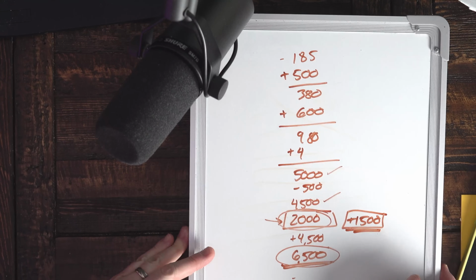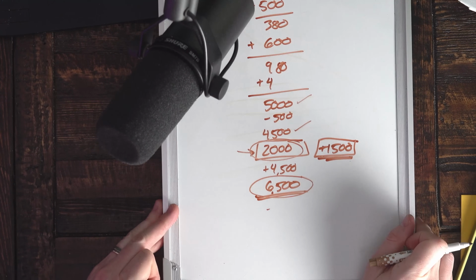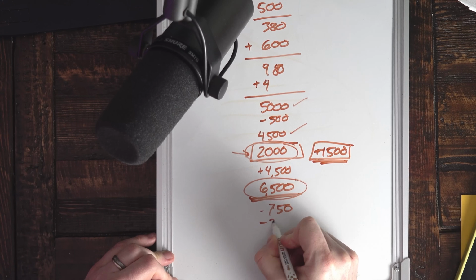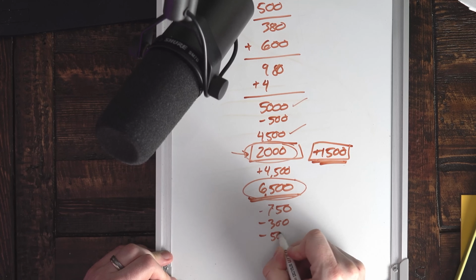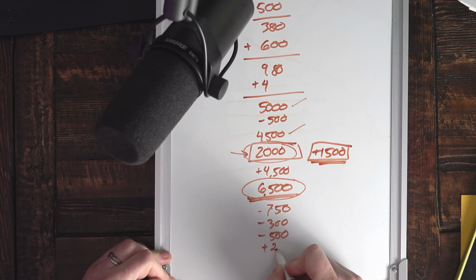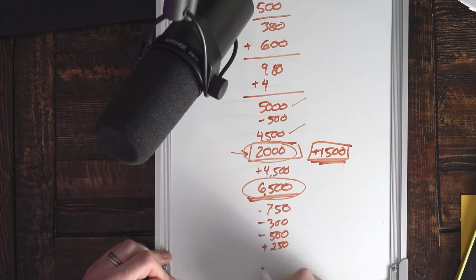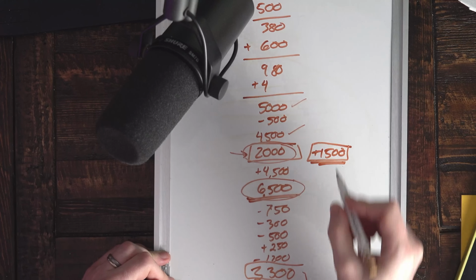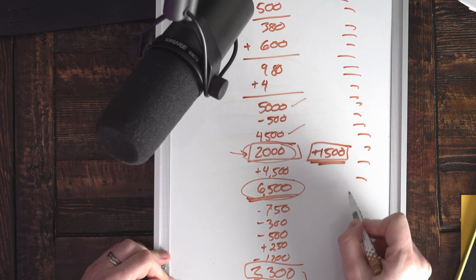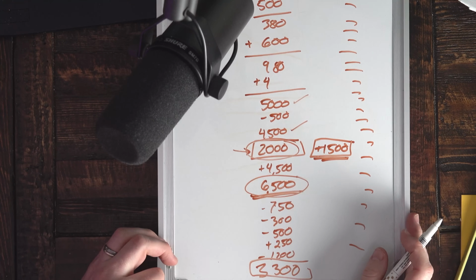And then I just sort of had several relatively small losses, minus 750, minus 300, minus 500. But at a certain point, I was having winners like 250, but they were small. And then I take another $1,200 loss. And next thing you know, I'm down here at 3,300. And don't forget, the whole time I'm racking up commissions. So was it a great day?